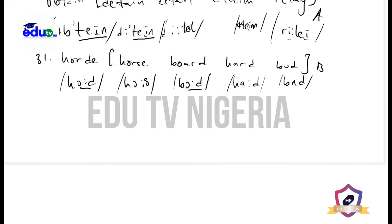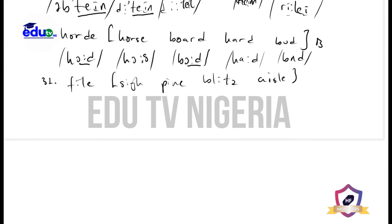Let's look at question 32. We have F-I-L-E, and we have S-I-G-H, we have P-I-N-E, we have B-L-I-T-Z, and then we have A-I-S-L-E. Now, looking at these words, you would see that the word F-I-L-E is pronounced file. So we are looking at the aisle.